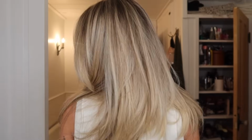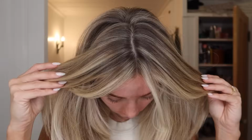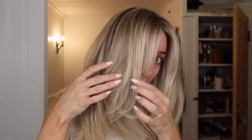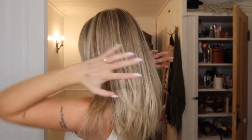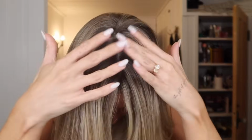So good. Got a fresh trim, some face framing layers. She trimmed up my bangs because I trim my bangs all the time by myself, and they get a little botched. So we did a bunch of depth, some root, some lowlights, which I'm loving. It's pretty subtle too. It's not that drastic. Next time I might go even more, but this was a good transition. I'm loving this darker bit.